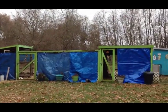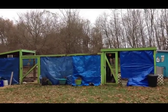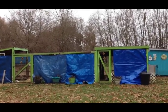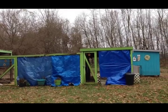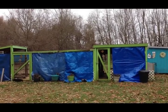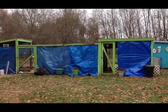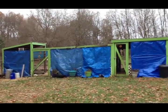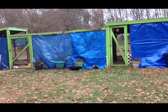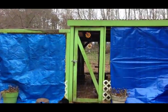So this is what we did yesterday. We put the tarps back up. We always tarp the north side of the coop and the ends, the east and the west sides of the coop. We very, very rarely get any kind of storms out of the south. And in fact, on a sunny day, it does allow more warmth into the yard for the chickens and the ducks if you leave the south side open. So we tarped up the north side. Of course, we had to leave the doors open, but this gives them an area to get in out of the wind and the weather.